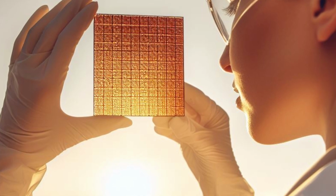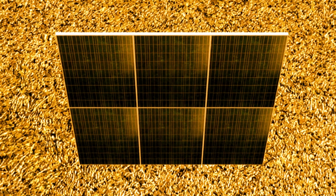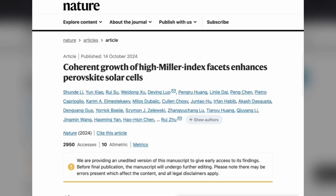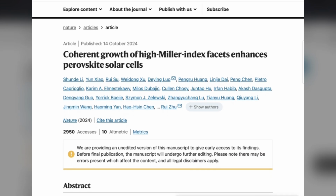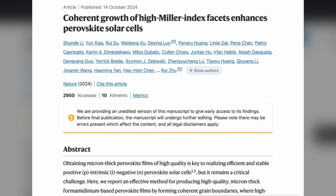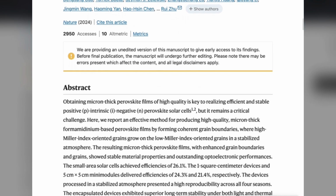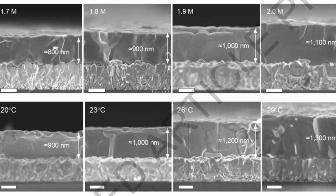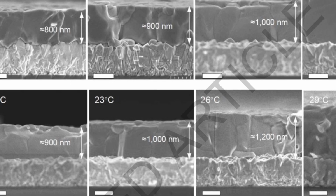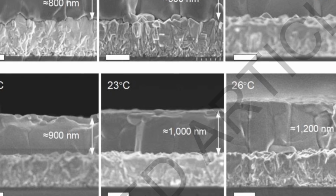Each of them presents a unique advancement in the field, from improving the stability of perovskite layers to enhancing efficiency at commercial scales. First up, we have a study that addresses one of the major challenges in perovskite solar cell technology, producing high-quality, micron-thick perovskite films. The researchers developed a new method to control the orientation of the crystal and create thick, high-quality perovskite films with stable, enhanced grain boundaries using formamidinium-based perovskites in a carefully controlled atmosphere.